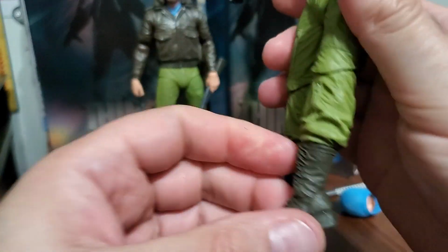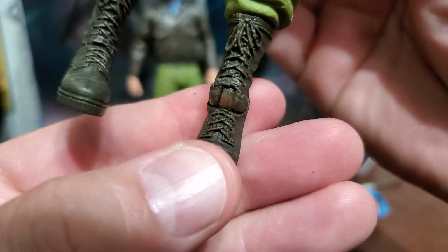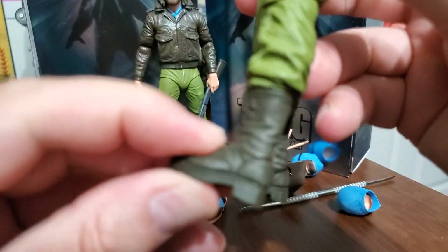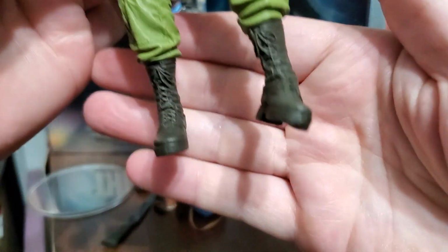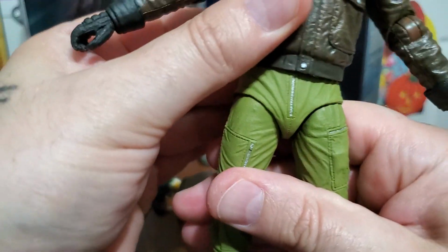And then the ankle, you've got his boot here with some nice sculpted shoelaces. His boot will go up and down, and then you get some side to side here if you want to get him in a more action-oriented pose. So that is pretty neat.